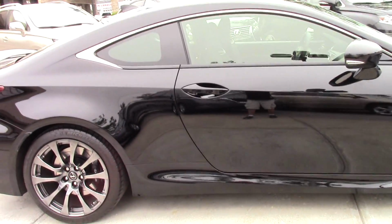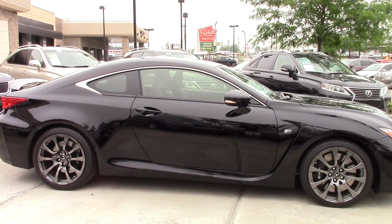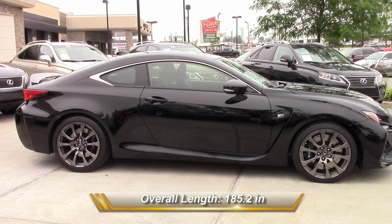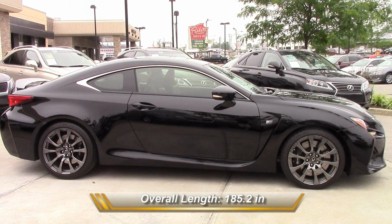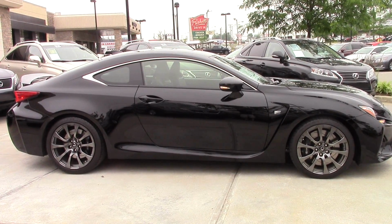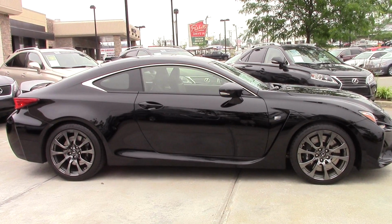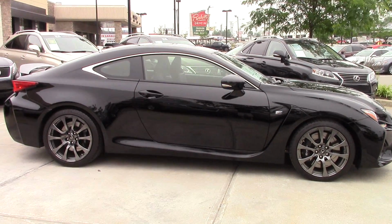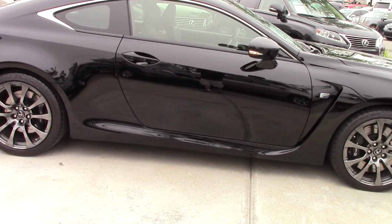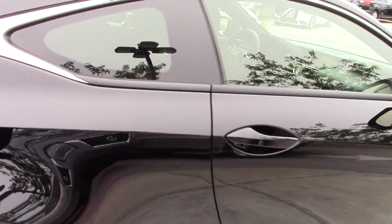The RCF's platform is a hybrid between the GS in the front, the ISC in the middle, and the IS sedan in the rear. Lexus engineers picked these different structures to fulfill a variety of purposes. For example, the ISC was picked for the center portion because since it is a convertible, it has extra structural rigidity in the frame. A torsion limited slip differential is standard, but as part of the performance package comes a torque vectoring differential. The weight distribution of the RCF is 55/45.